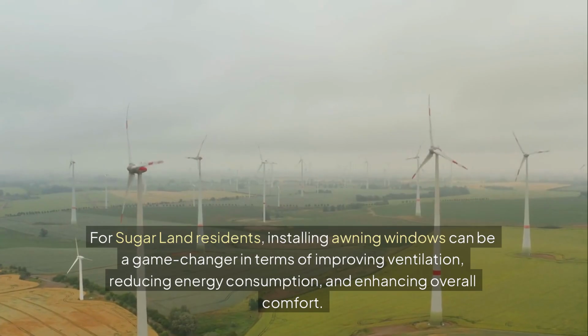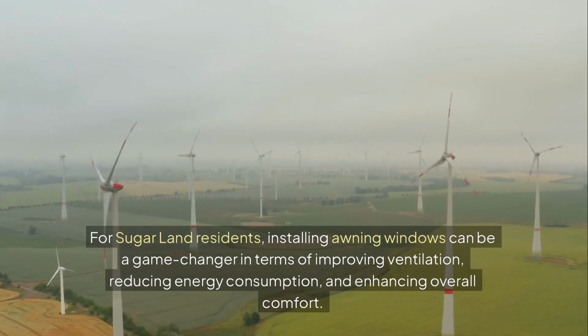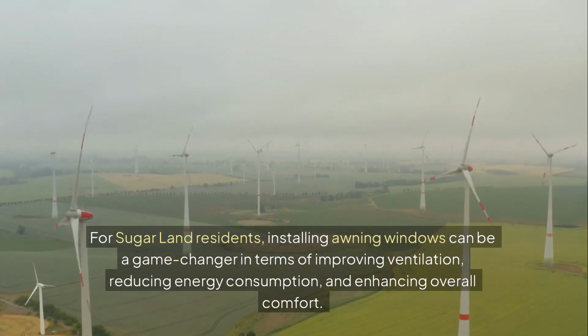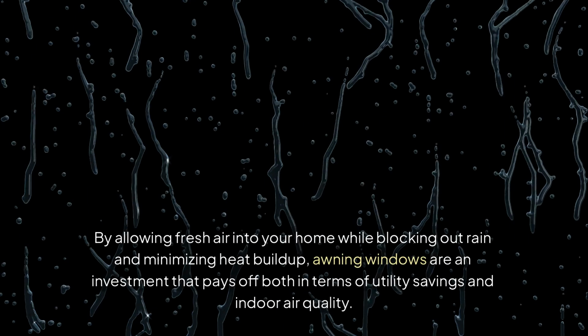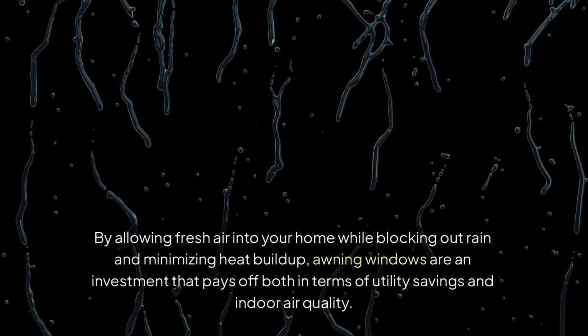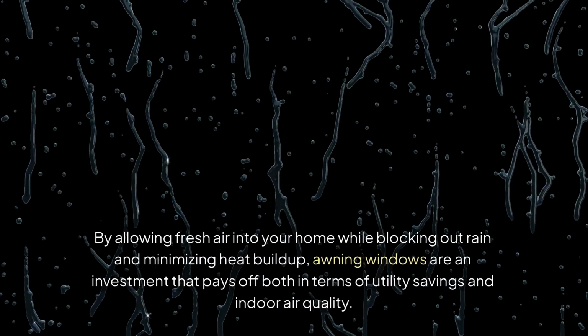For Sugar Land residents, installing awning windows can be a game-changer in terms of improving ventilation, reducing energy consumption, and enhancing overall comfort. By allowing fresh air into your home while blocking out rain and minimizing heat buildup, awning windows are an investment that pays off both in terms of utility savings and indoor air quality.